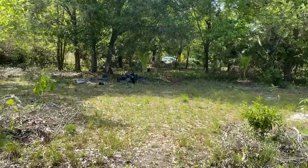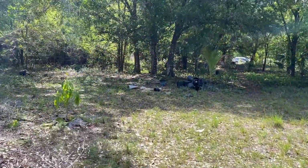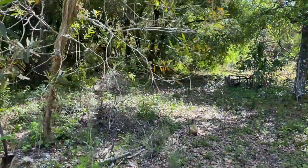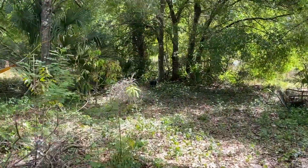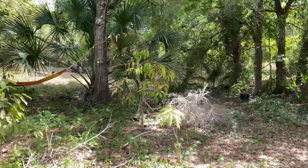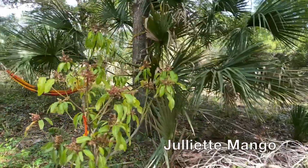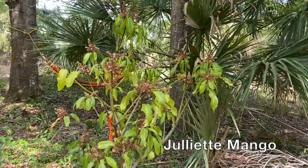So moving on over here, I definitely have another mango that is flowering, and I really like this mango because it's really big, and I'm surprised about how many blooms it put off. But the flowers on this one look a little weird. Maybe it looks like it has anthracnose, so that's maybe something I'll be fighting here at the farm that I need a cure for. But this is actually the Juliet mango.